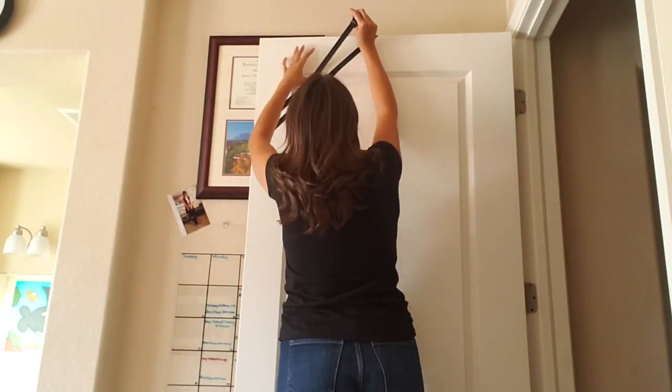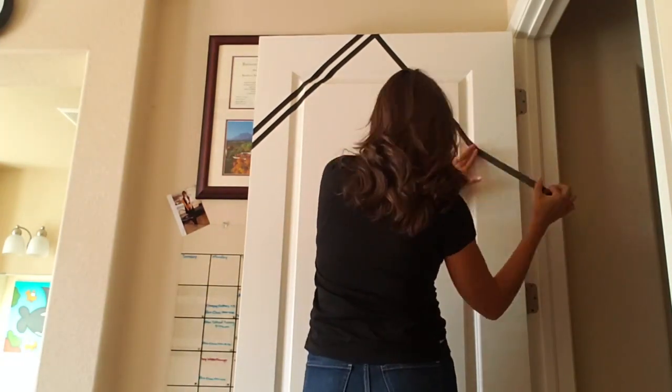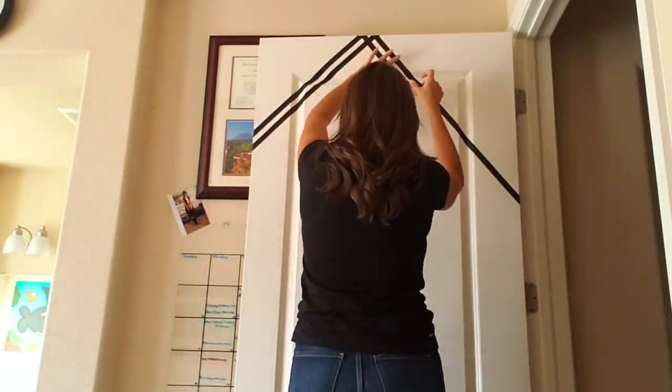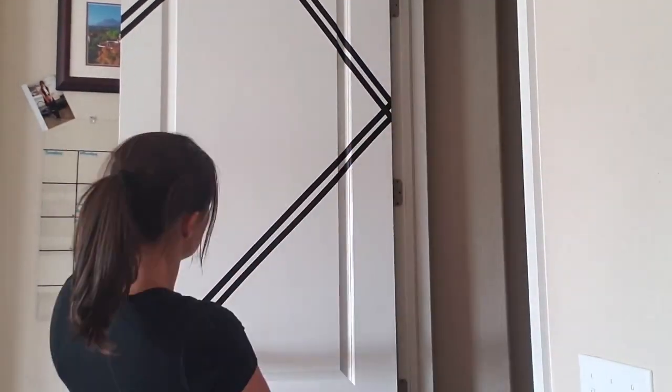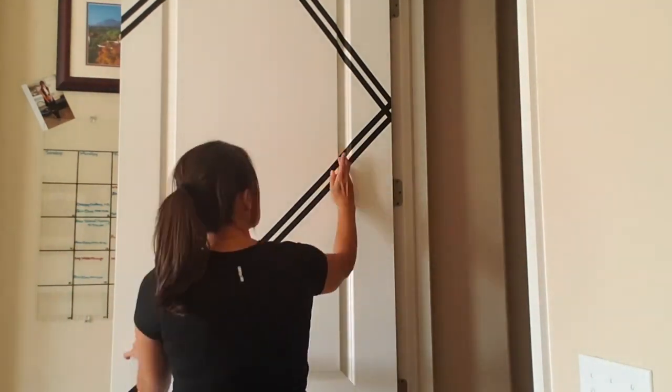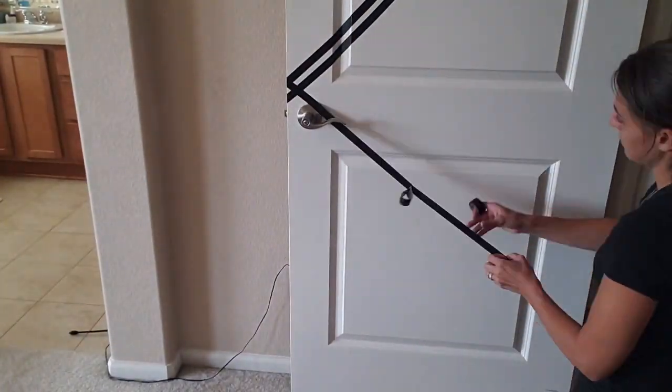I didn't really have a plan for this one either. I just went ahead and started applying that duct tape to the door. I knew I wanted it to look similar to that inspiration, so I just kind of went for it. You can see where the indents are. I'm really pushing that tape into those so that it doesn't pop up, and you have to do that as you're going. And I just made sure it was about the same width from each other the whole way down, and there's straight lines.